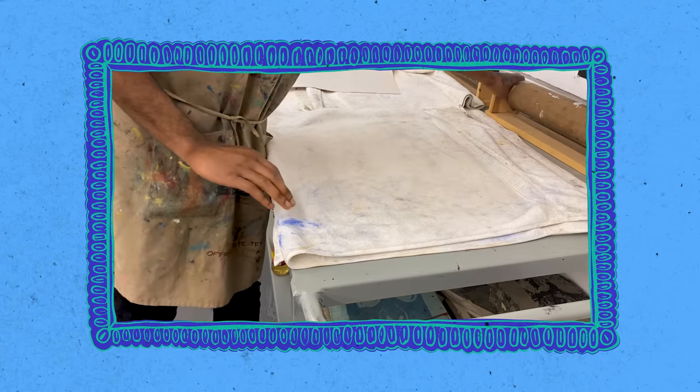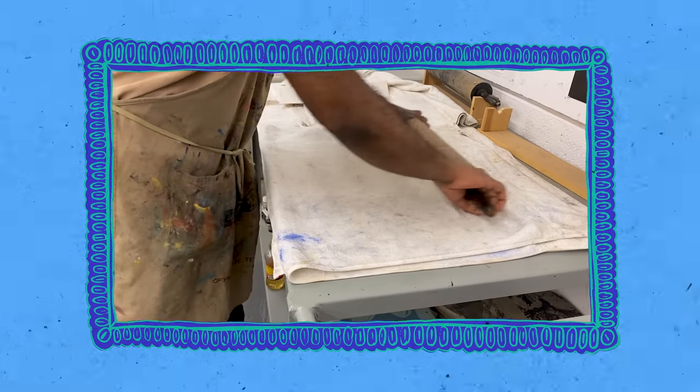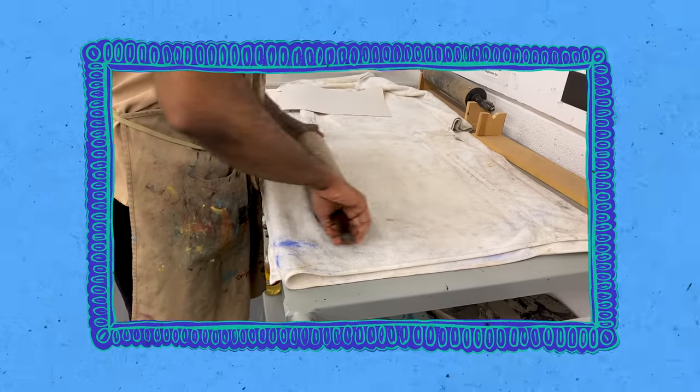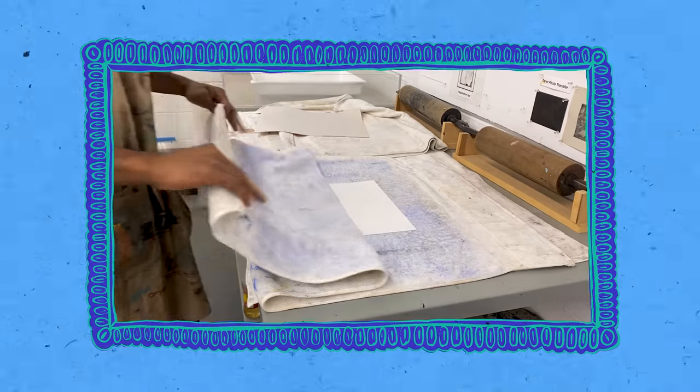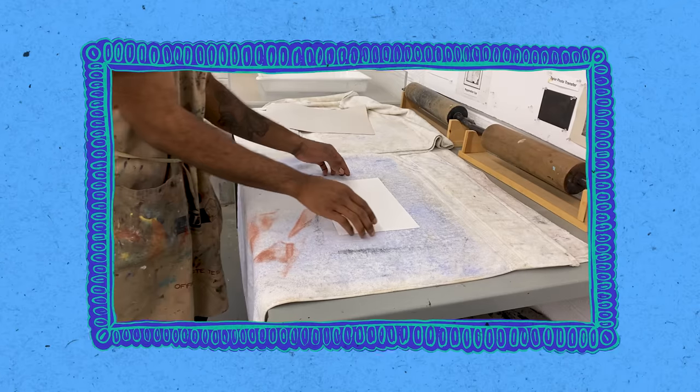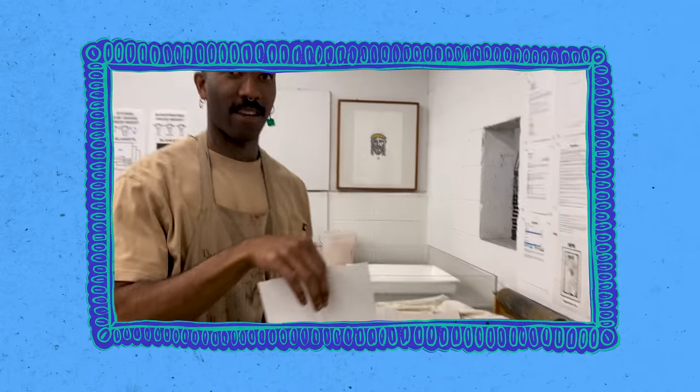Sandwich it into the towel, take our roller, go over it a few times. I'm pretty sure we're covering the paper. Don't want to take too much out though. Still want it to be pretty damp. Expose it. I think that's a good sign right there.